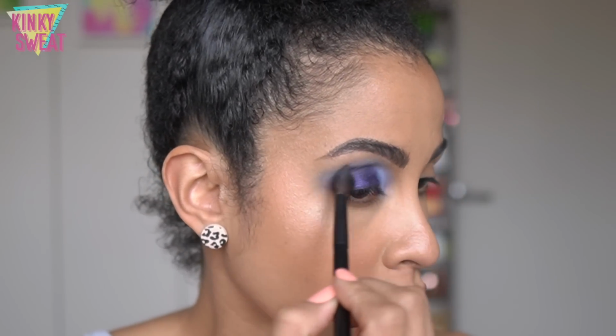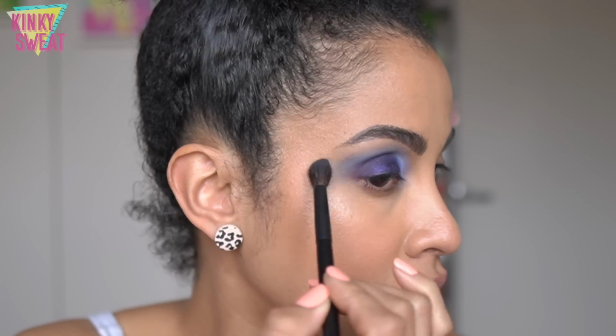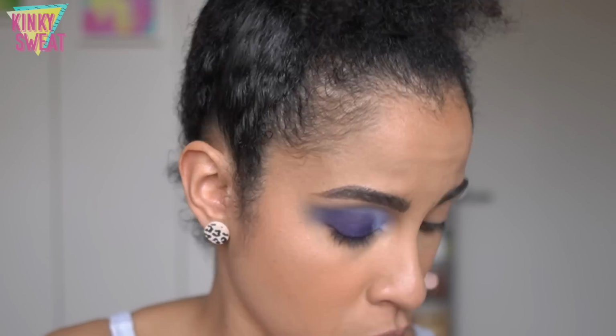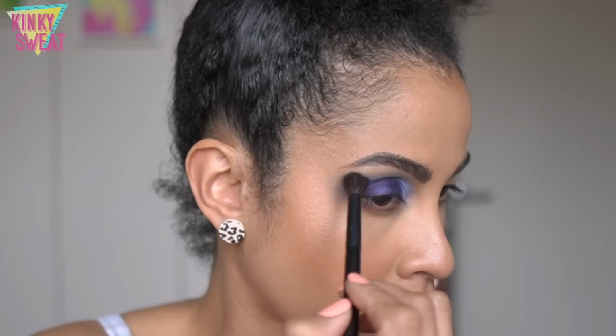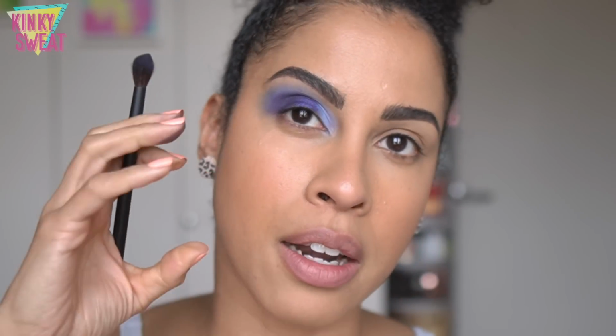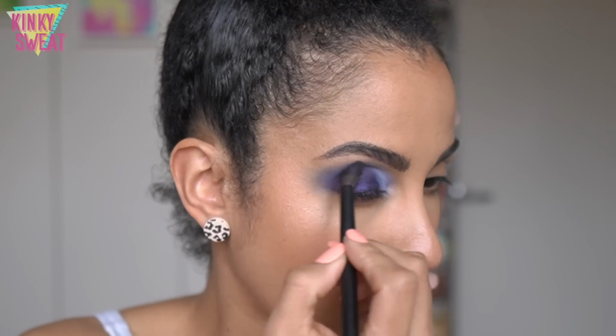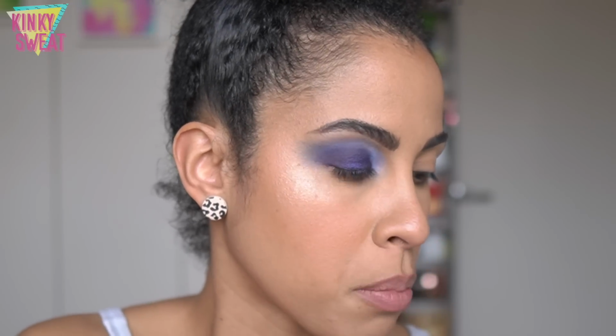And I'm going back with my blender brush to ensure that the edges look smooth, they look blurred. I'm doing a little more Magic here with the tip of my blender to influence the shade to kind of mix in with what the Magic shade has. And I'm just going back and forth between those two.